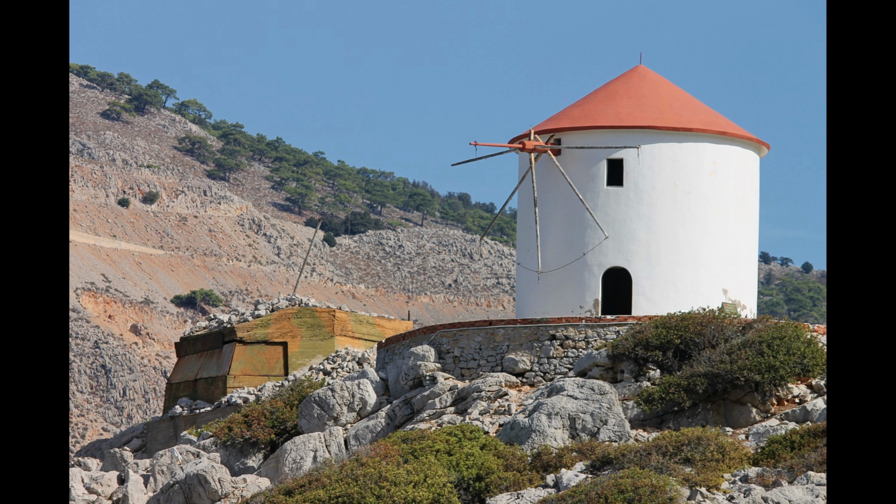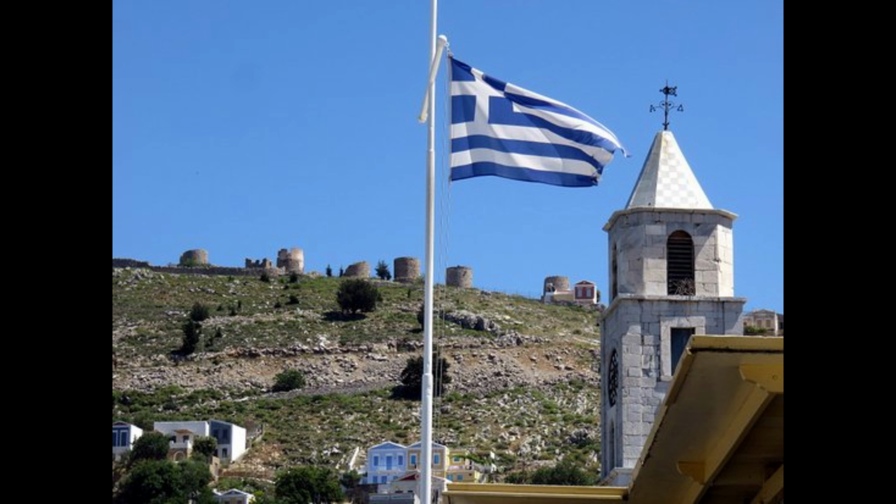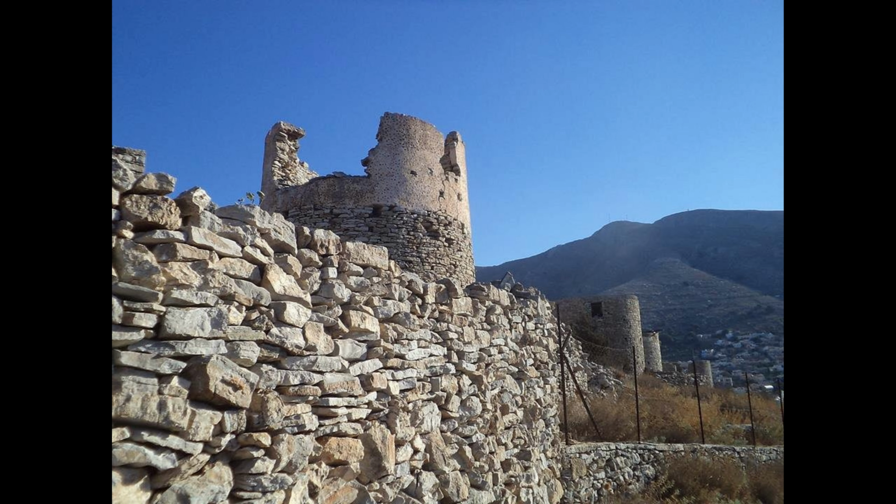Number 6. The Windmills of Symi. The windmills of Symi, perched high above Chorio and along the ridgelines above the harbor, are iconic reminders of the island's traditional past. Once used to grind grain for the local population, many of these cylindrical stone structures date back centuries. Though most are now in ruins or have been converted into charming homes and guest houses, they still form a striking silhouette against the sky, especially at sunrise and sunset.